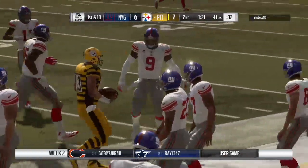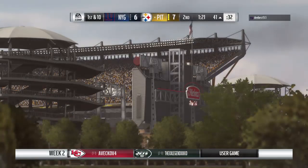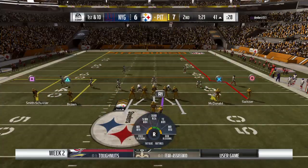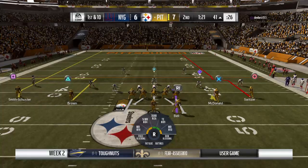That was an excellent job of recognizing the situation. His first read wasn't there. Heck, his second read wasn't there. But he bought himself a little extra time scrambling out of the pocket, got to the sticks, and picked up the first down. Green 39!